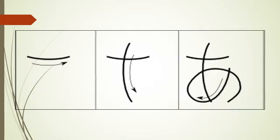Our first stroke is a horizontal, slightly curved line written from left to right. Next, we have a vertical, slightly curved line written from top to bottom that intersects with our first line. And finally, we make our little loop-de-loop that intersects with our vertical line at 2 different points.